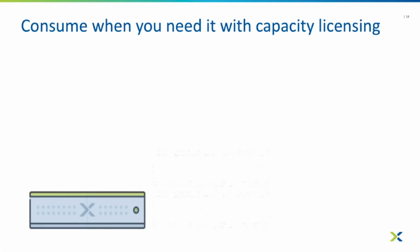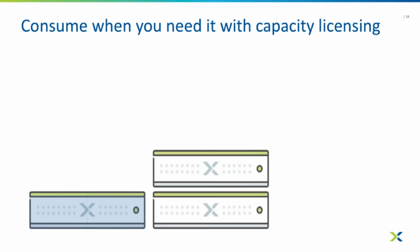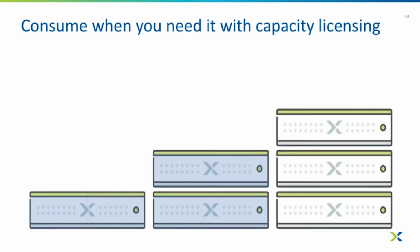They can add additional physical capacity by adding physical nodes and licensing them for file storage. Or they can add nodes and use them for something other than file storage, such as block storage for AHV or block storage for applications. They can even split a single physical node between different types of storage, including file, block, and in the near future, object storage.